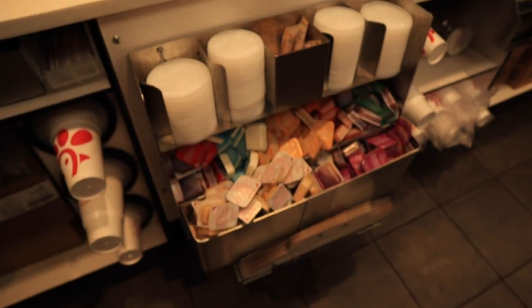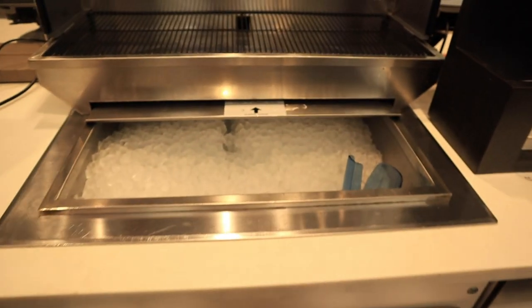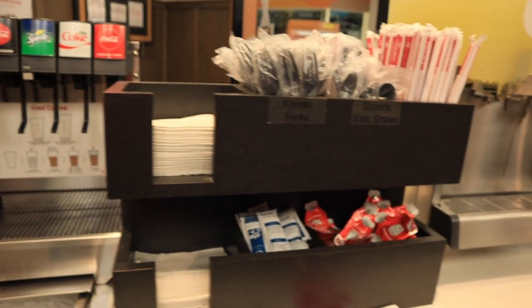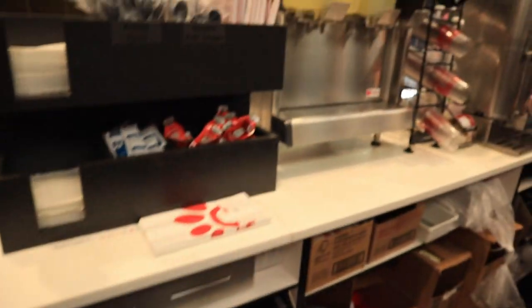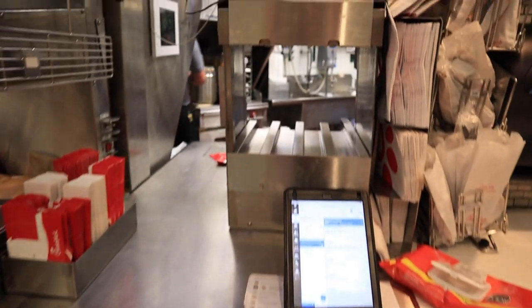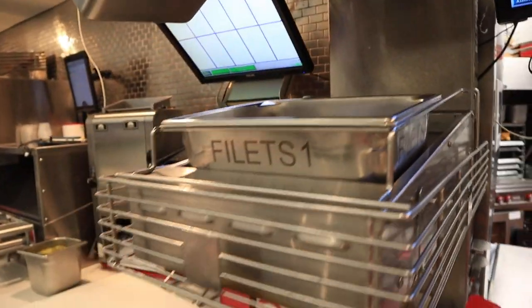All of our sauces are right here, our lids to our cups. Then we have our ice bin and our drink machine. This is where all the condiments are that we hand to the people. We have our lemonade and our coffee base. This is where they send the fries up. Right here is where we keep all the chicken.